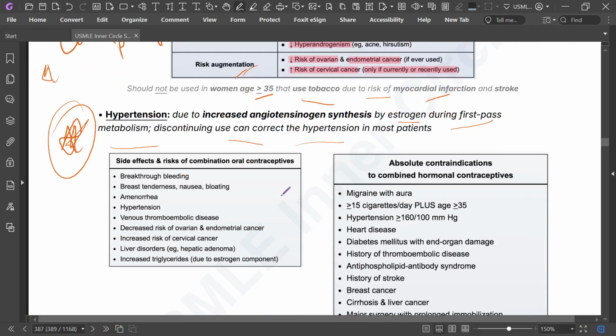So side effects and risks of oral contraceptives: breakthrough bleeding, breast tenderness, increased TG, amenorrhea, hypertension, venous thromboembolic disease. They decrease the risk of ovarian and endometrial cancer but increase the risk of cervical cancer. Sometimes OCP users can develop hepatic adenoma. Very high yield, hepatic adenoma should be remembered.